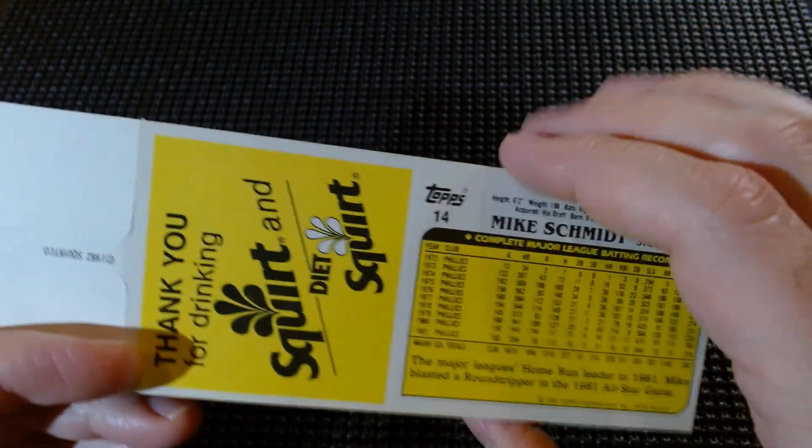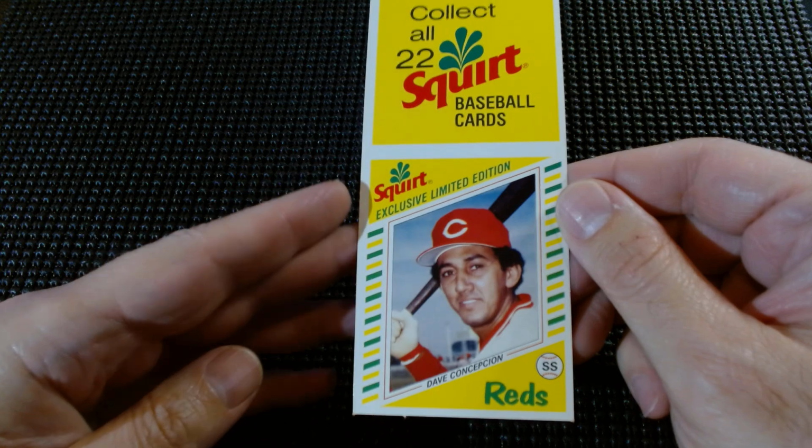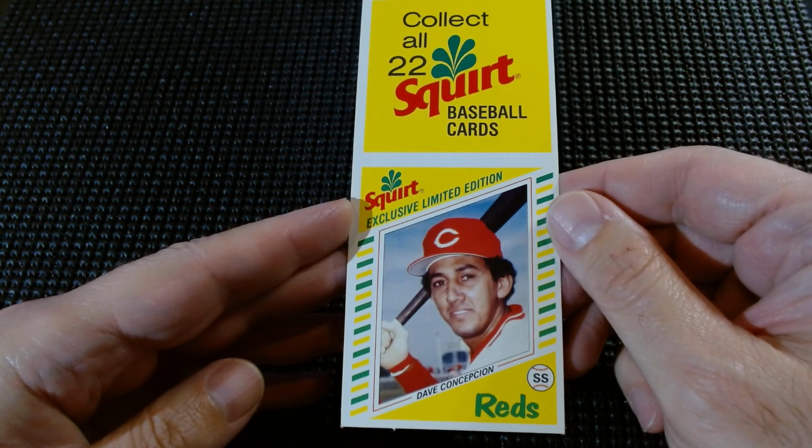So no cartoon up there again. So who knows, maybe Diet Squirt, or maybe they were different. Who knows? Dave Concepcion, Cincinnati Reds.